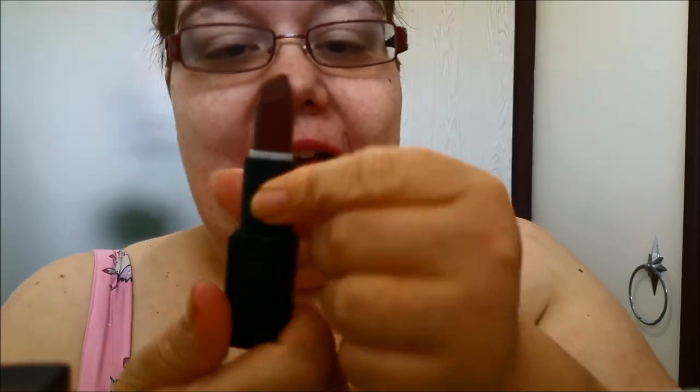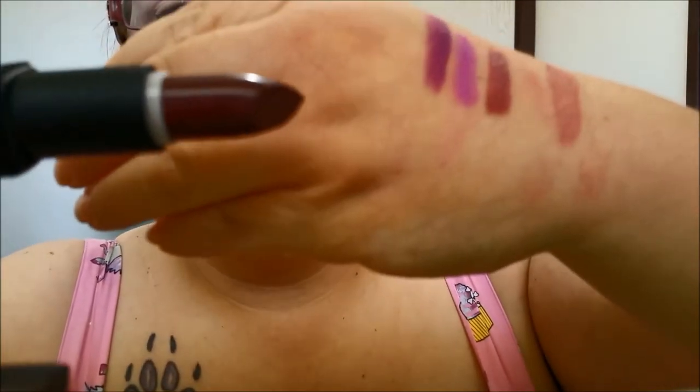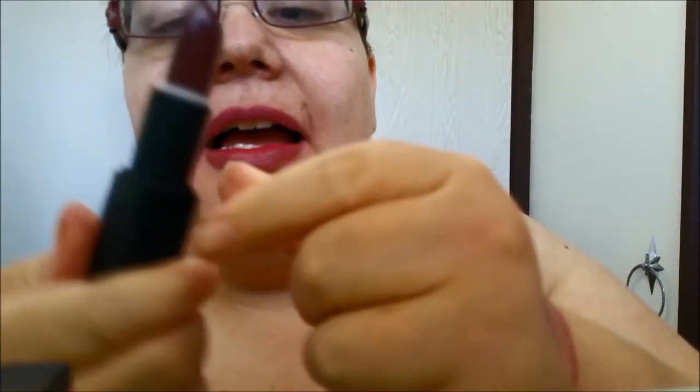As I said, unfortunately, this doesn't have as much product as the Audacious lipsticks, and it's not as nice packaging as the other one, but hey. I still love the lipsticks. Oh, I've got some on my teeth.